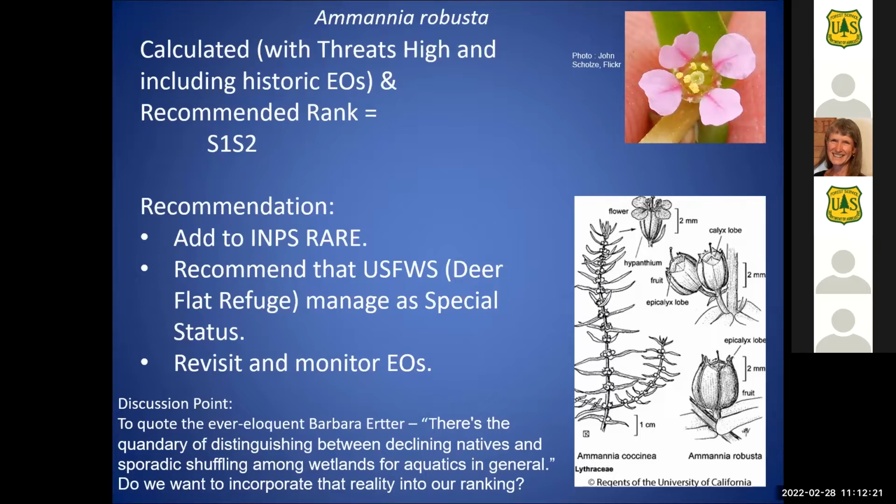So we're recommending S1, S2 and add it to the INPS rare plant list. Any questions? Hey, we have a question from Angela. Is this species an annual, Beth? It is, yes, it is an annual.